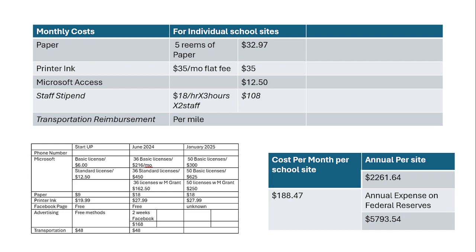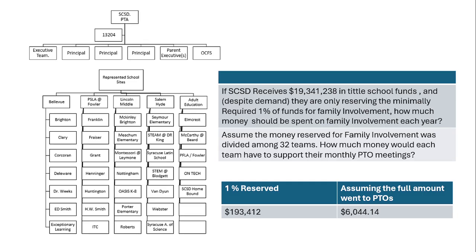So in our rhetorical situation tonight, they would have $6,000 to spend each year to support their 12 months' worth of meetings. Now that we have an idea of what that would be, right? So if we just took the money and split it up, each of our 32 groups now has $6,044.14 to support your PTOs.